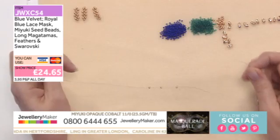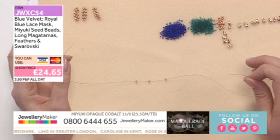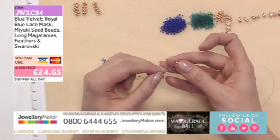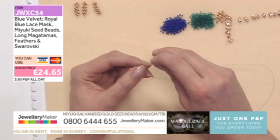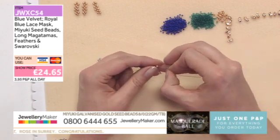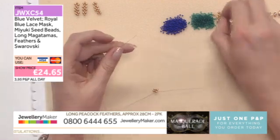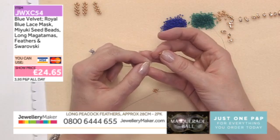So I've got a little piece of my thread here, and I've got 3 of the galvanised gold beads on there, and then I'm going to take a 4th bead and I'm just going to pass both ends of the thread through it. I'm doing this without a needle. You can do it with a needle if you prefer. And then I'm going to add another galvanised gold onto each side.